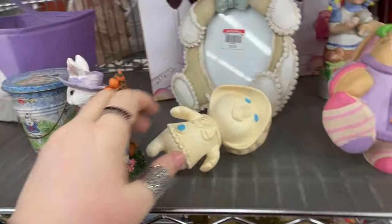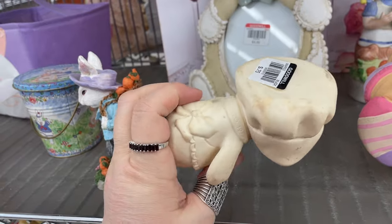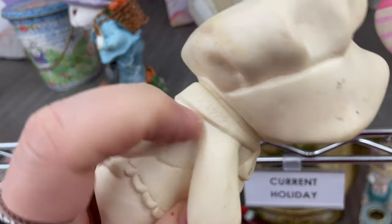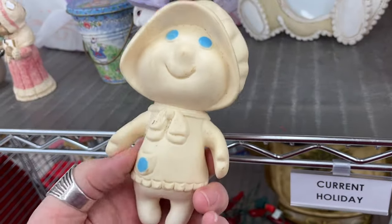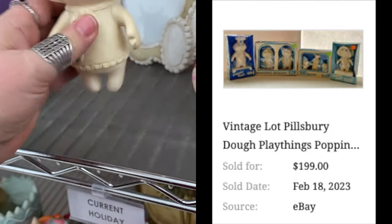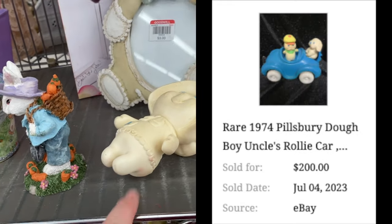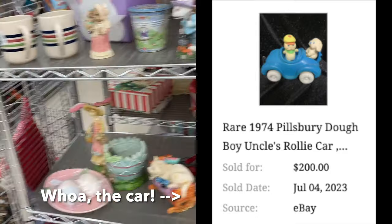Oh, this girl. This is the Pillsbury Dough people. I think this is Poppy Fresh. 1970, I think that says. Yeah, she's not really worth picking up on her own. Maybe $8 to $10. But if you can get a bunch of them, which I have. I've had a big family of them. If you can find the dog, I think the dog was kind of a big deal. If you had the whole family plus the dog.